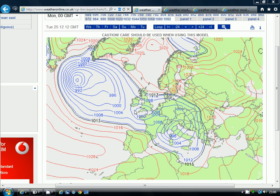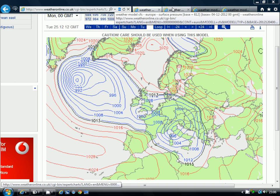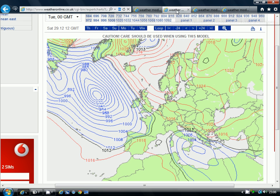This area of low pressure would be producing rain, probably in the southwest, but many parts of the country would be having snow with this. And as we go beyond this, very interestingly, this sets up for a really cold blocked spell between Christmas and New Year, so we can definitely put this one down as a cold and wintry chart from the CFS model.